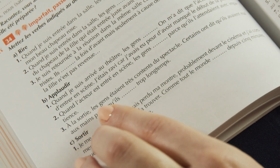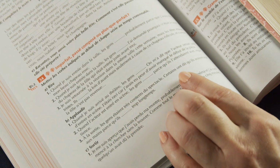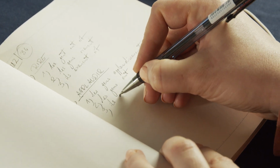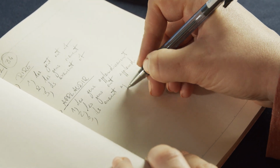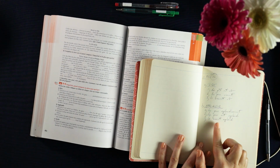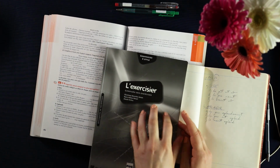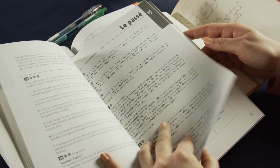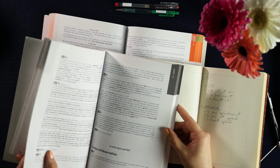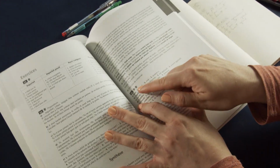And 3, this is after the show when people are exiting and they say their hands hurt because they've been clapping so much. Parce qu'ils avaient applaudi trop longtemps. So before we continue, let's quickly check if this is correct. We are here in Unit 15, le passé. And we have here 34.